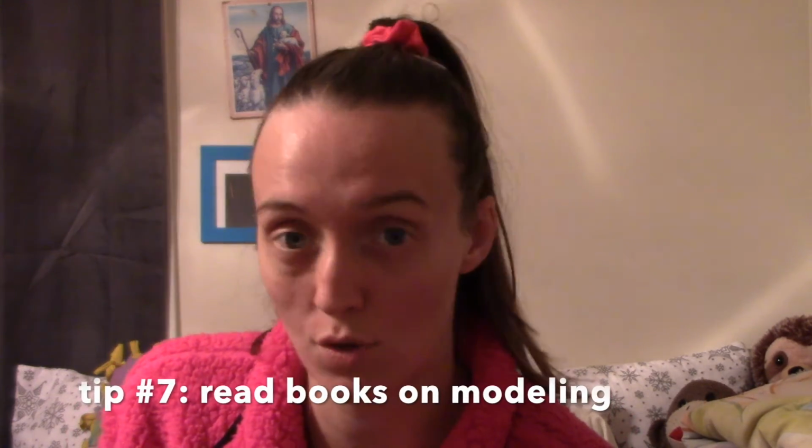Last tip is very hard to do because I don't know a lot of modeling books that are out there, so I can't recommend any. But read books on modeling. I don't know if there's, like I said there was Breaking into Acting for Dummies, I don't know if there's modeling for dummies. So, pardon me while I look. Because then I can tell you if there's any. We'll see what it actually comes up with.